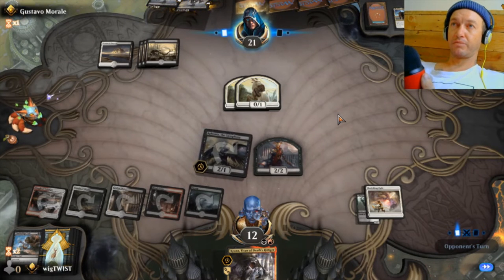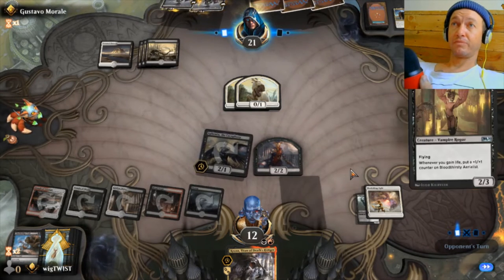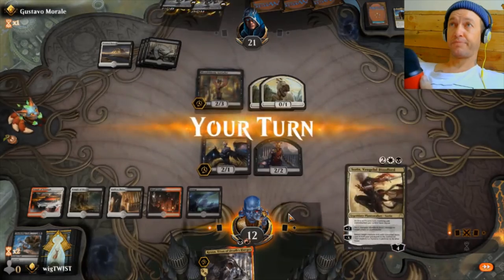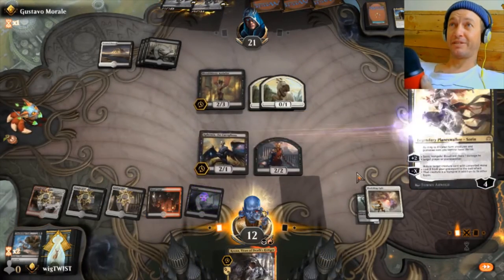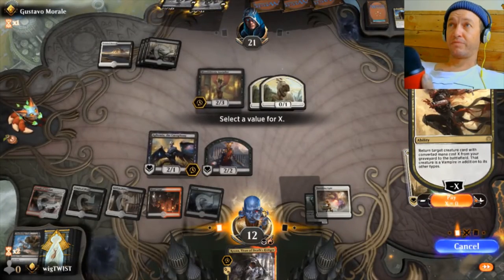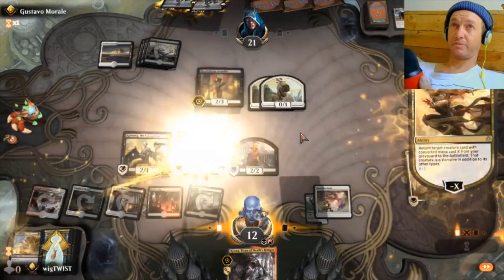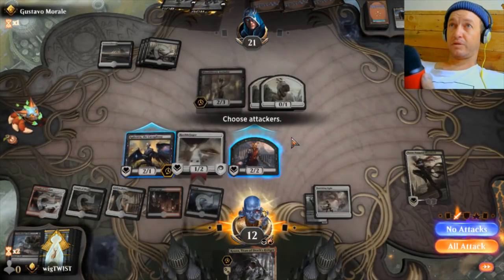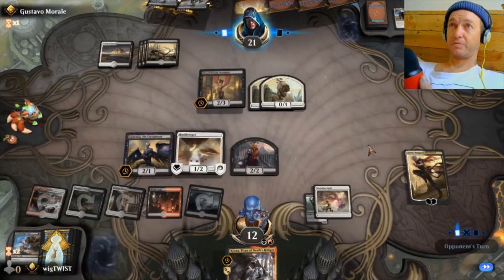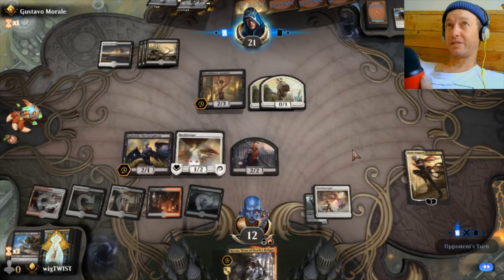So now, hopefully, Hushbringer, maybe even a Siren would be good. Oh. Thank you, Siren, welcome to the party, mate. -2, get back a Hushbringer. No attacks. Hopefully he doesn't have another Murderous Rider.